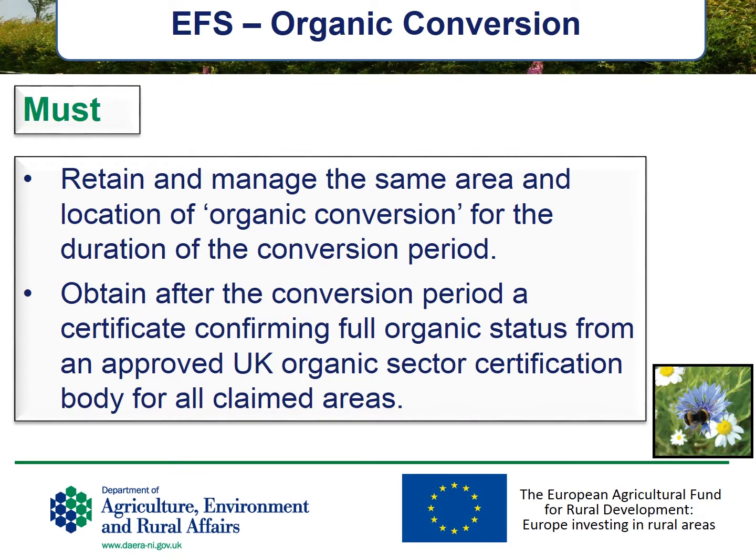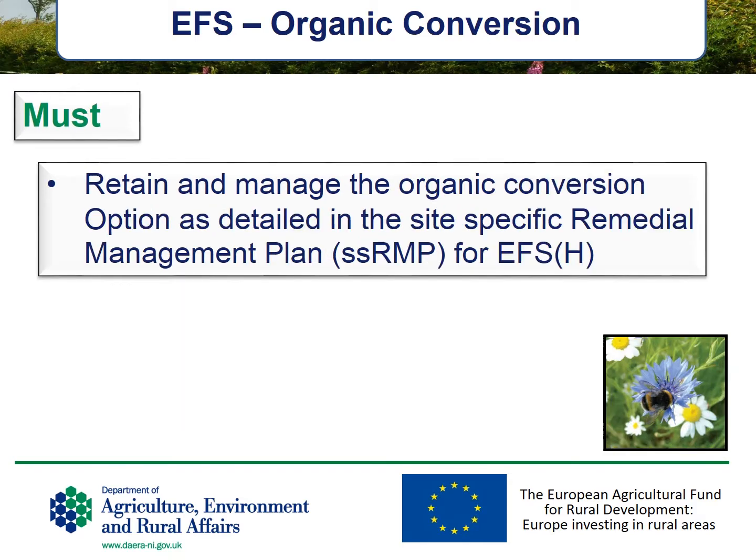Certain things are necessary as part of the scheme if you're to meet specifications, and these are summarised in the next few slides. You must retain and manage the same area and location of organic conversion for the duration of the conversion period, and you must obtain after the conversion period a certificate confirming full organic status from an approved UK organic sector certification body for all the claimed area. If you're operating as part of the higher level environmental farming scheme, you must retain and manage the organic conversion option as detailed in the site-specific remedial management plan.